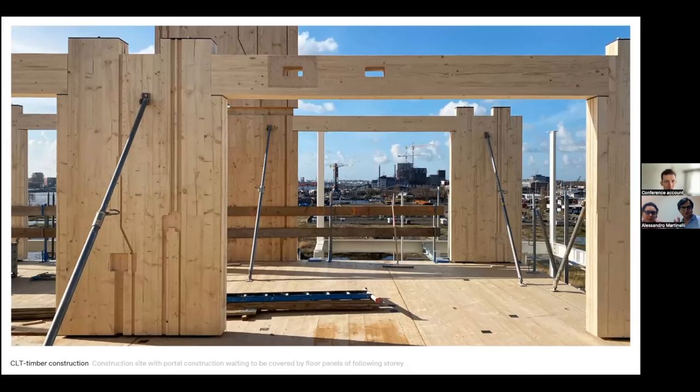This is an image from a construction site, 24 centimeter thick vertical timber CLT wall panels. You see the electric installations are engineered into the panel. You see also on the image the teeth structure prepared already with an elastic membrane to prevent sound transmission from one floor to the other one.